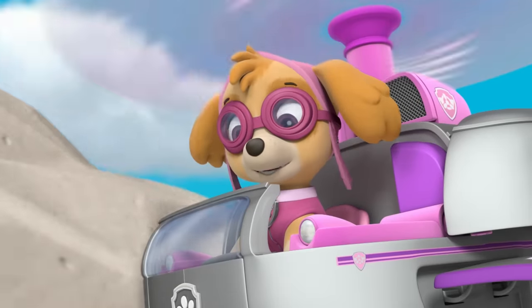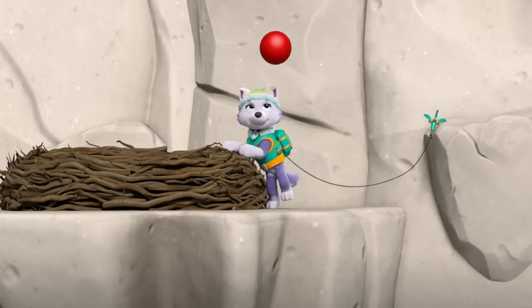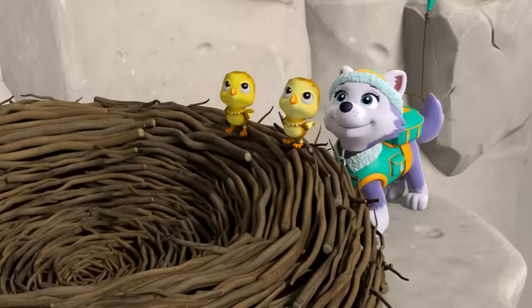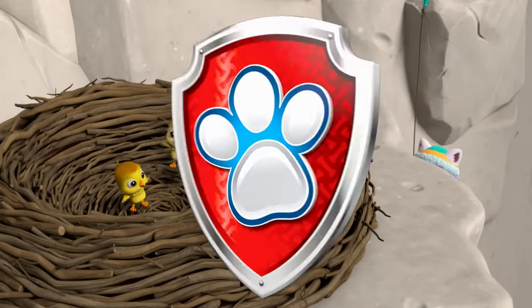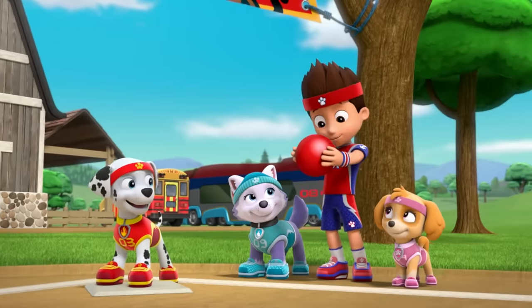I always take Mr. Squeakums with me. Everest, we're okay to put the ball back in play. A new toy is on its way. You're welcome, birdies. So, when do I get my turn to kick? One kick ball. Slightly scratched, but it's still got plenty of bounce.